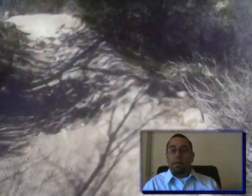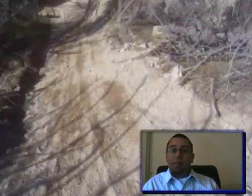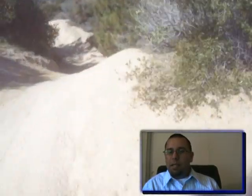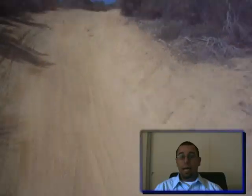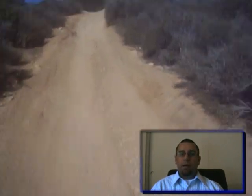This is one of the hill climbs going back towards Miller Road. It's somewhat steep, it's a little rocky, a few boulders here and there. Ups, downs, you got some streams. It's just a fun ride. As you can see, it's a fairly long hill climb to go up on a trail that's that narrow.